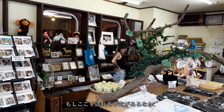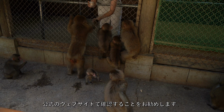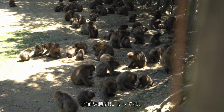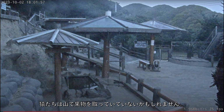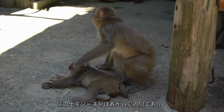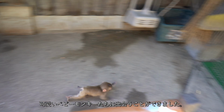If you plan a visit here, I encourage you to check the official website beforehand to know if the monkeys are coming to the feeding space. Because depending on the season and time, the monkeys may be up in the mountains feeding themselves with fruits. The birth season for the monkeys being between spring and summer, we could encounter a nice bunch of baby monkeys.